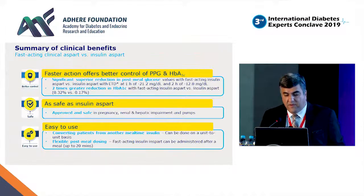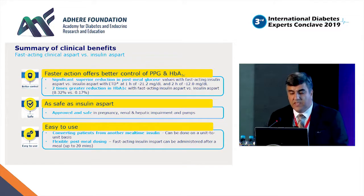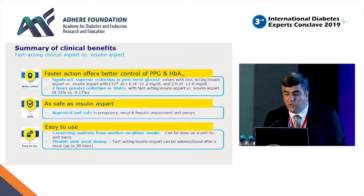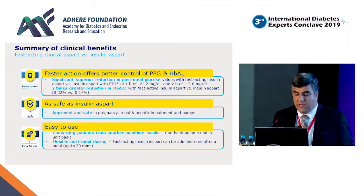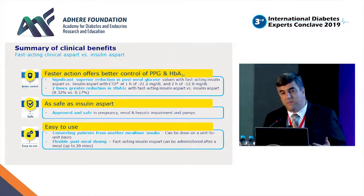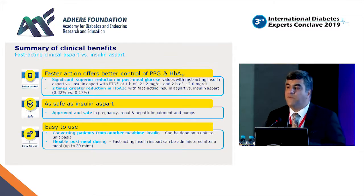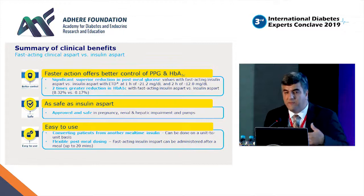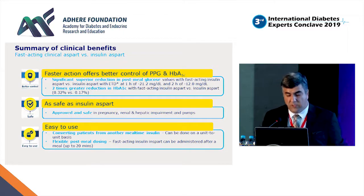So summary of the clinical benefits. Fast-acting insulin aspart versus insulin aspart. Let's remember, faster action offers better control of postprandial glycemia and HbA1c. Significant superior reduction in post-meal glucose values. It has been found to be as safe as insulin aspart, which we've been using for the last several years. Approved and safe in pregnancy, renal and hepatic impairment, and pumps. And just like in renal patients with renal dysfunction where we want to use the shorter acting insulin, I think FIASP again has an advantage there over aspart, where you want to avoid hypoglycemia in those patients.